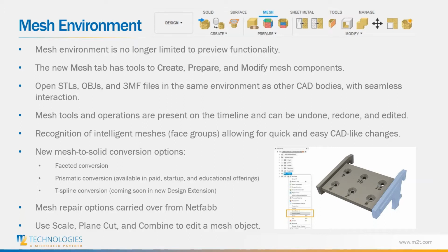We also now have new mesh to solid conversion options. It starts with the basic faceted conversion, which will convert the mesh as it is to a solid 3D object with all of the mesh faces. Next, there's the prismatic conversion. This will use the created face groups to create a more solid body-like object, similar to one that would have been created using Fusion 360 natively.